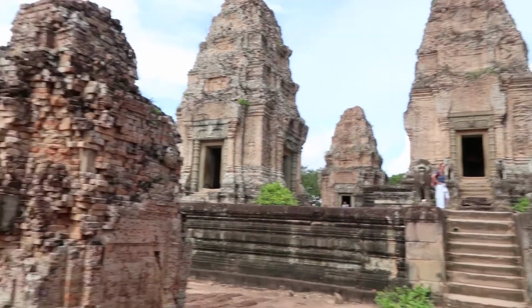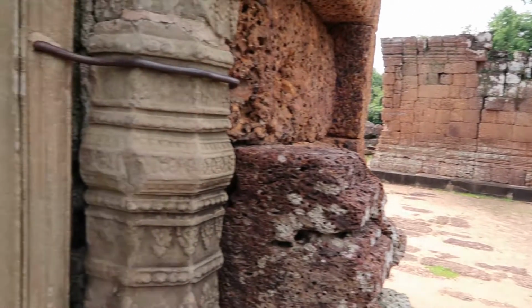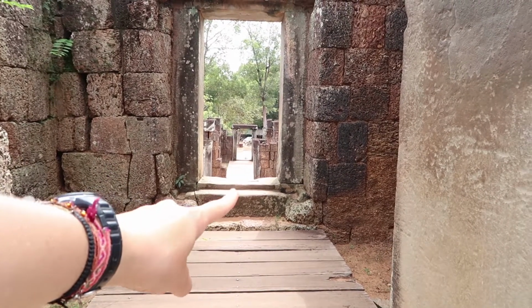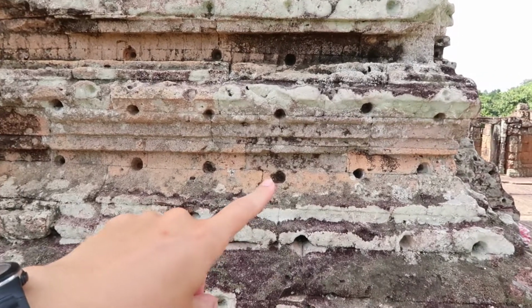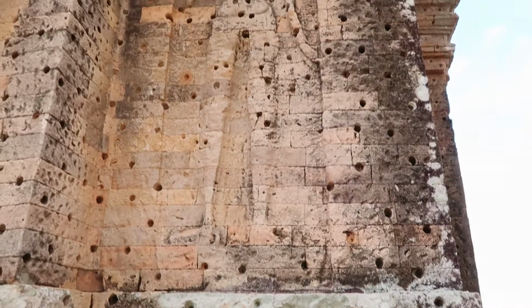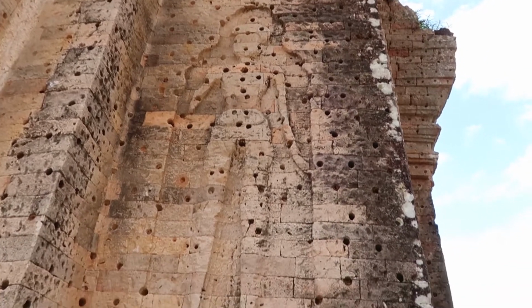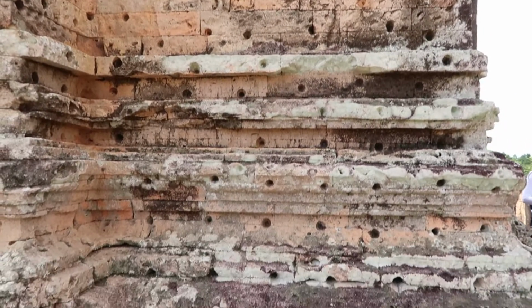That's the top, and this was built in 952, in the second half of the 10th century. That goes all the way down. So these little holes that you see everywhere were used to attach all of the plaster molds. And you can see a lot of them still existing, but the plaster has since worn away.